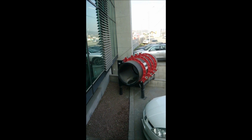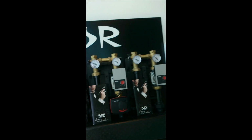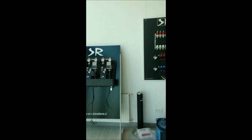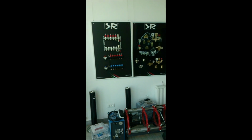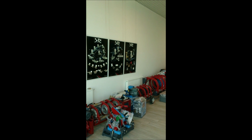This is the biggest welding machine in Georgia. So now we are on the first floor, which is our main showroom.